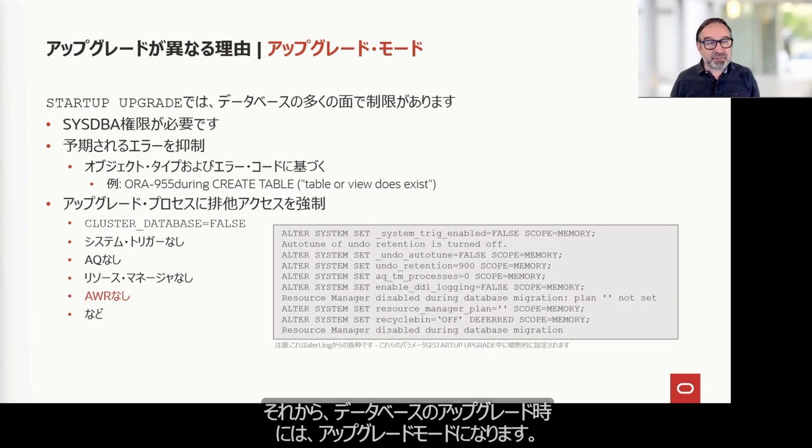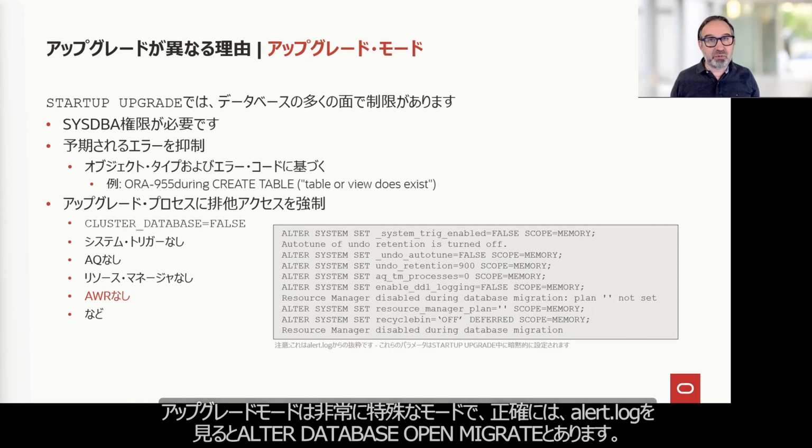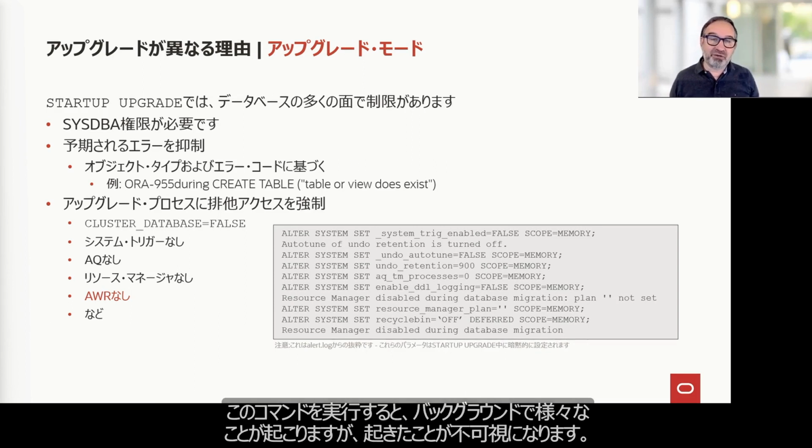Then during database upgrade, the database is in upgrade mode. And upgrade mode is a very special mode. Or to be precise, when you look in the alert log, there's an ALTER DATABASE OPEN MIGRATE. And with that command, a lot of things happen in the background, things which are not visible to you.